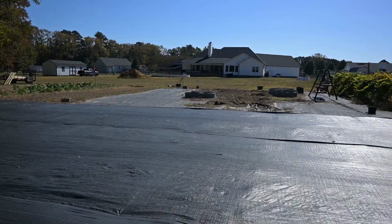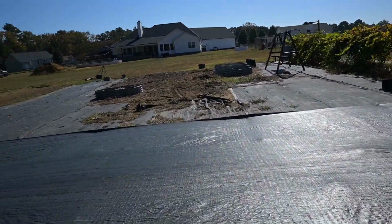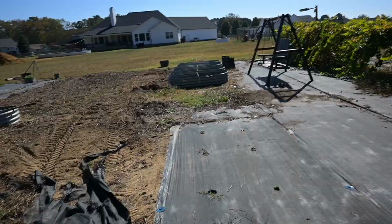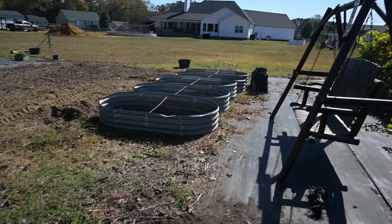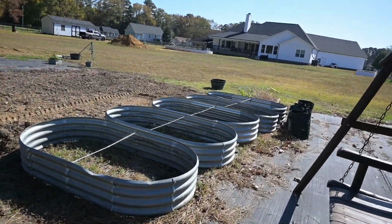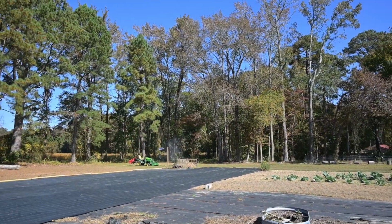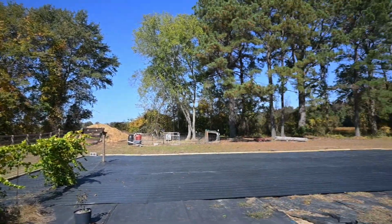Like I said, we're gonna get in. I don't know what we're gonna do with these raised beds here. We're not gonna purchase the same type of raised beds, but I may hit these with the spray can, paint them some color or whatever, and then put them on the outside of the garden along that back wall.